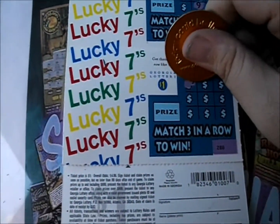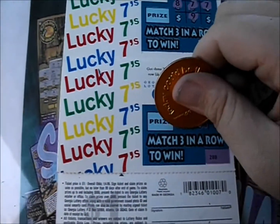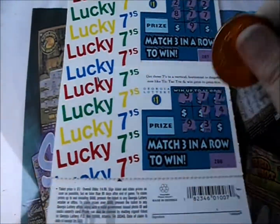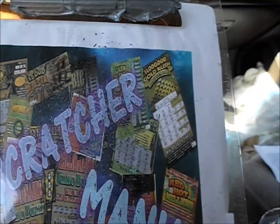All right, last of the Lucky Sevens, we got a nine. There's a seven, and a three. There's a seven. Do we have diagonals? Nope, we still got one way we can win, but not anymore, though. That four makes it impossible to win, so should have just bought those first two. $6 back is not really bad off the dollar tickets.